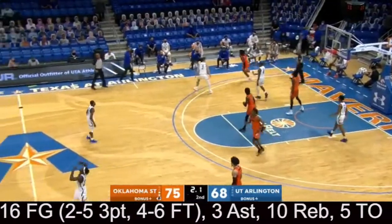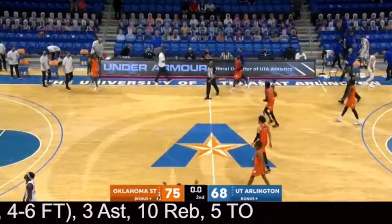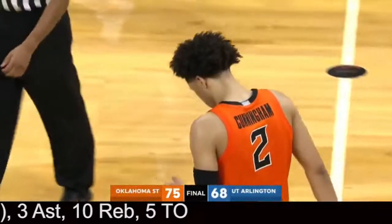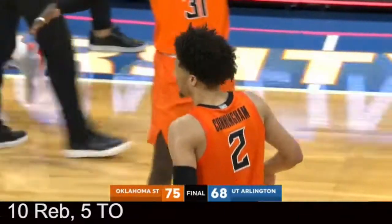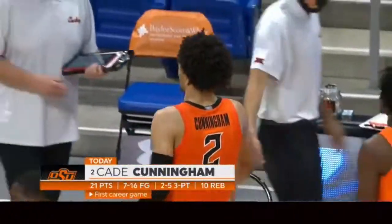And Oklahoma State will run out the final seconds. Oklahoma State and Cade Cunningham in his collegiate debut. He drops in 21 points, 10 rebounds for a double-double, and Oklahoma State wins 75-68.